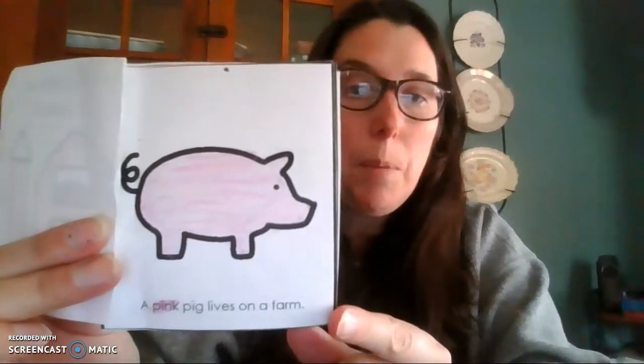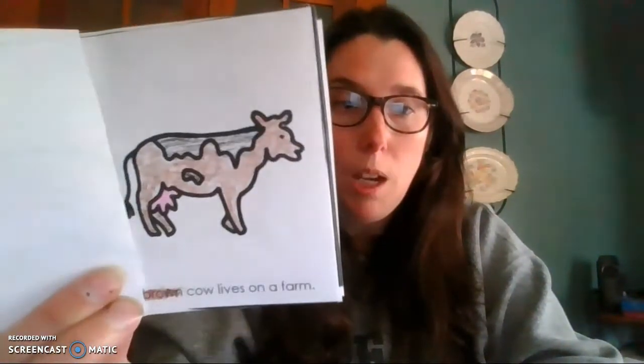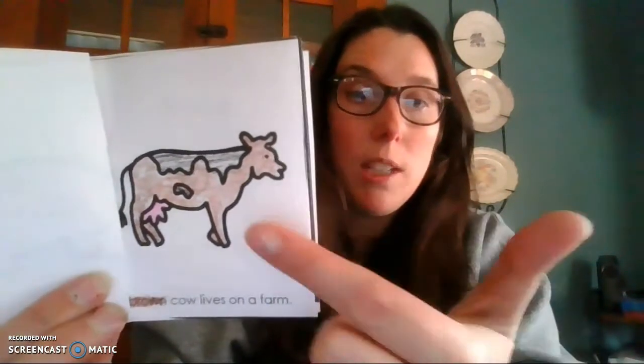A pink pig lives on a farm. Who lives on the farm? A pink pig. Nice job. Who else lives on a farm? A brown cow lives on a farm. What is that? Right, it's a cow. He lives on the farm. Nice job. Who else lives on the farm?